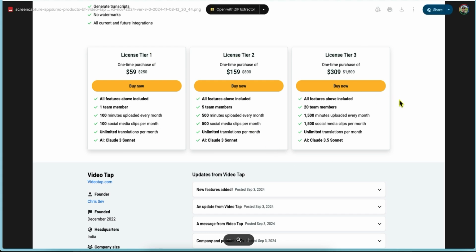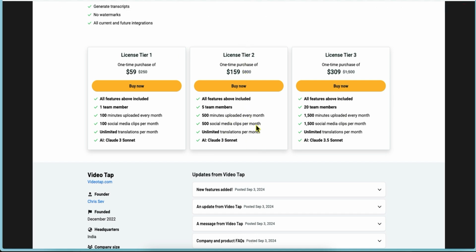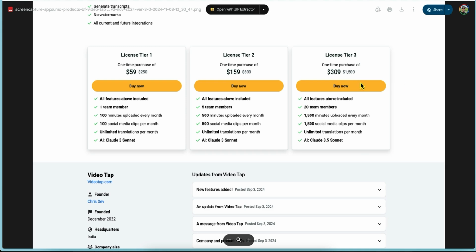And I went all in on license tier 3 because I wanted the Claude 3.5 Sonnet. I wanted the highest level of Claude because I know that it writes better than just Claude 3 Sonnet. The 3.5 is that much better, right? And then of course everything else that you get in there. So license tier 2, $159, you get 5 team members, 500 minutes uploaded every month. And then license tier 3 is the one that I recommend on this one. That's the one that I purchased, and I've used this in my business.